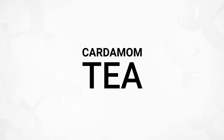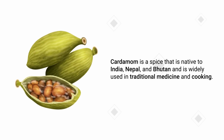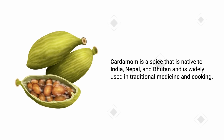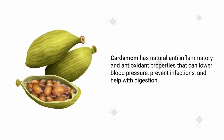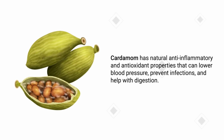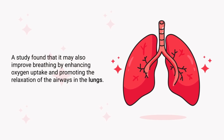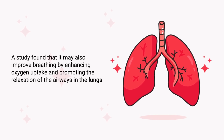Number 18. Cardamom Tea. Cardamom is a spice that's native to India, Nepal, and Bhutan, and is widely used in traditional medicine and cooking. Cardamom has natural anti-inflammatory and antioxidant properties that can lower blood pressure, prevent infections, and help with digestion. A study found that it may also improve breathing by enhancing oxygen uptake and promoting the relaxation of the airways in the lungs.